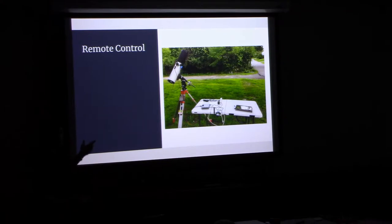So the connectivity of the OnStep is great. We have all these options of Bluetooth, Wi-Fi, USB, Ethernet, ASCOM drivers, so it's easy to integrate with all your software.